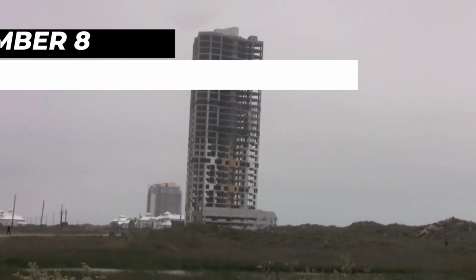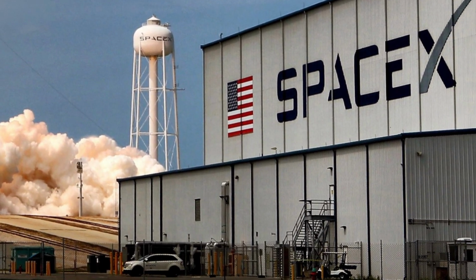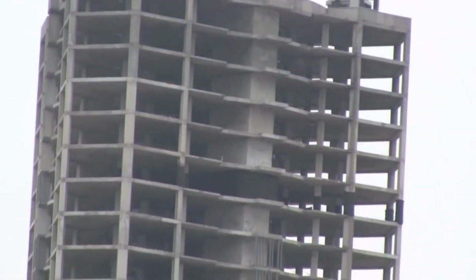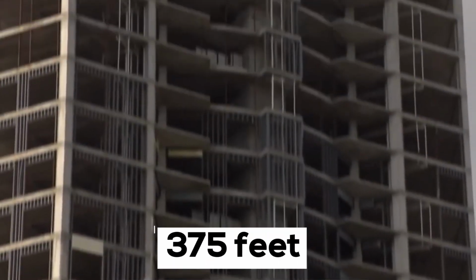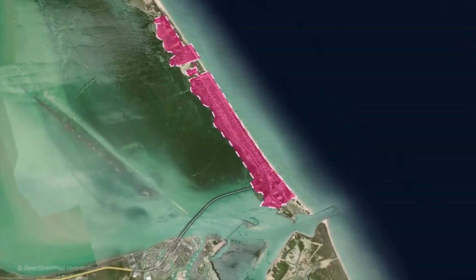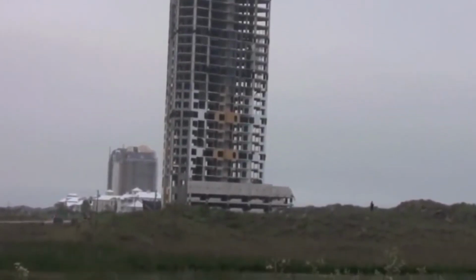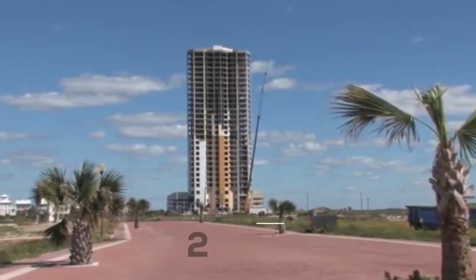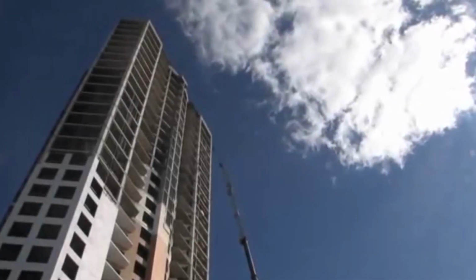Number 8. Ocean Tower. If you are familiar with the new SpaceX Starship facility, then the former location of the Ocean Tower should be familiar. In 2006, the construction of a 375 feet tower began in South Padre Island, Cameron County, Texas. The Ocean Tower was built to serve as a luxury condominium with a swimming pool, a gym, and a spa room. However, in 2009, the construction of what would have been must-purchase condominiums concluded.